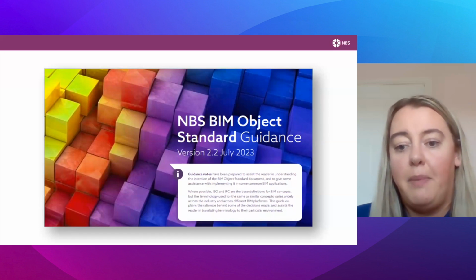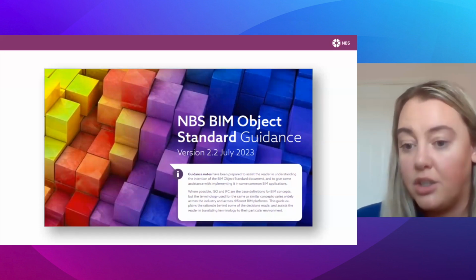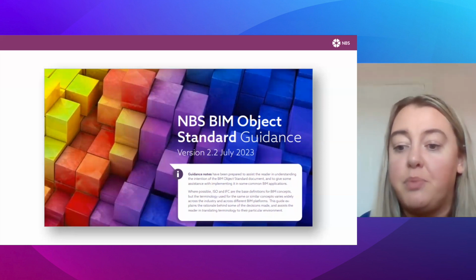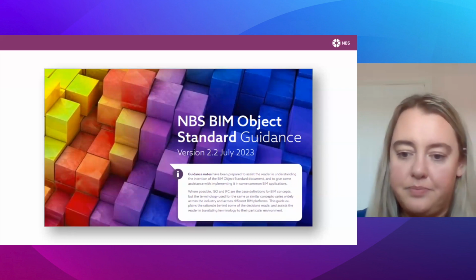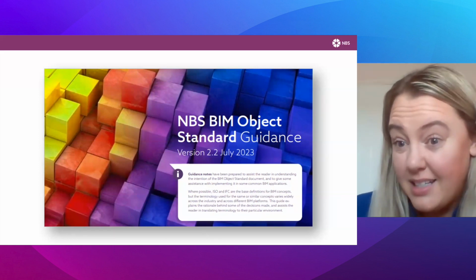This was both for manufacturers, to help showcase how they can present their product information in that digital format that's usable for designers, but also for the design team, to push consistency across the industry. There's power in data when it's structured in this consistent way. And now I'm going to delve into the standard a little bit more.